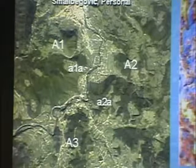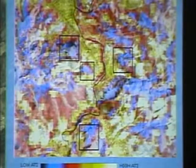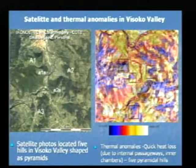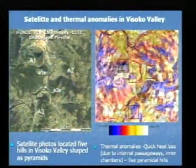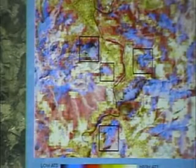Then we did another analysis, the thermal analysis. We checked the temperatures during the daytime and during the nighttime. We wanted to see the heat loss. If it is a natural hill, then the heat loss is very slow. If it is an artificial structure, the heat loss is much quicker due to the existence of passageways, tunnels, chambers, galleries. This survey also showed that the hills that have the shape of the pyramid lose the heat much, much quicker. Later on, we figured out this is due to the existence of the tunnels and the galleries.